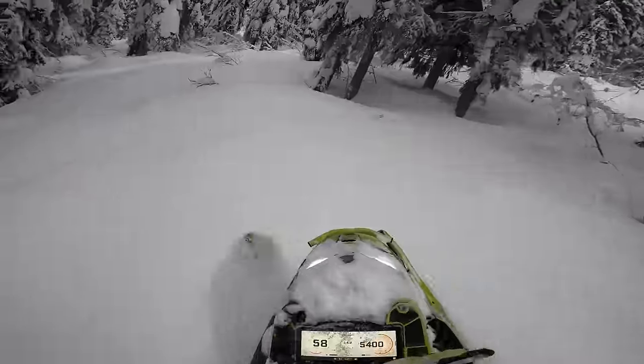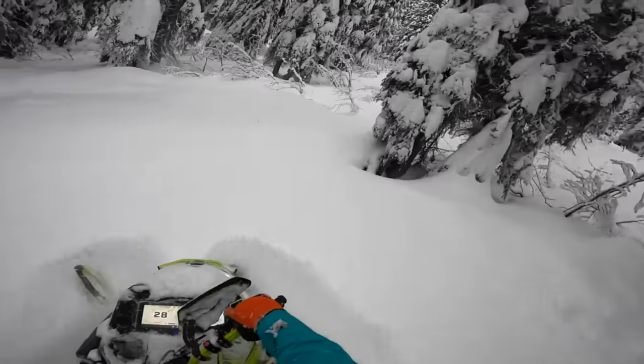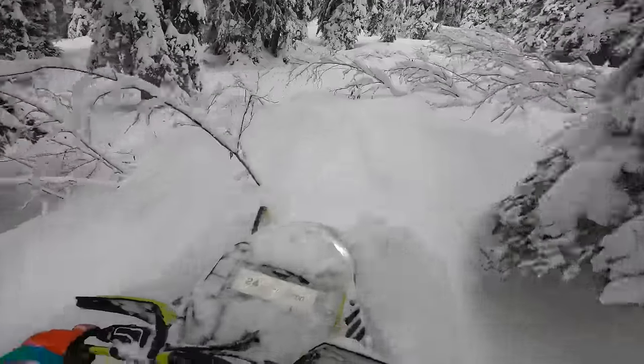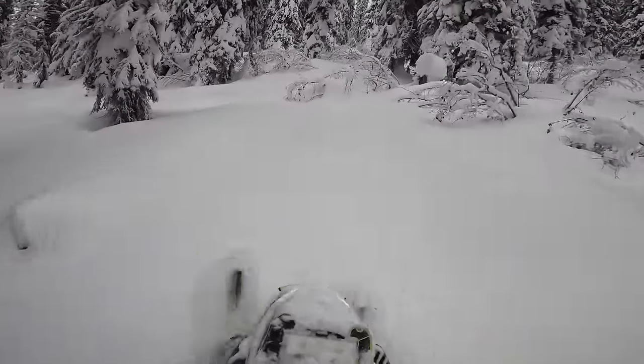Probably shouldn't be getting too wild with the off trail like this while I'm with Chloe. Just kind of in the trees by myself here, but gotta do a bit of riding, right? These are thick.